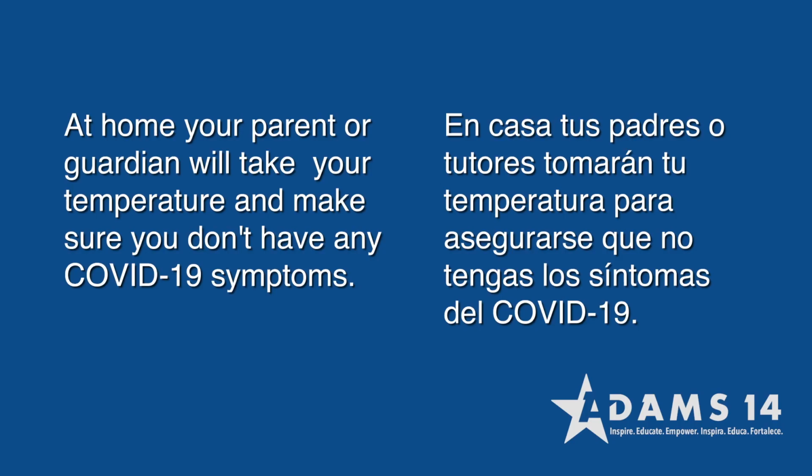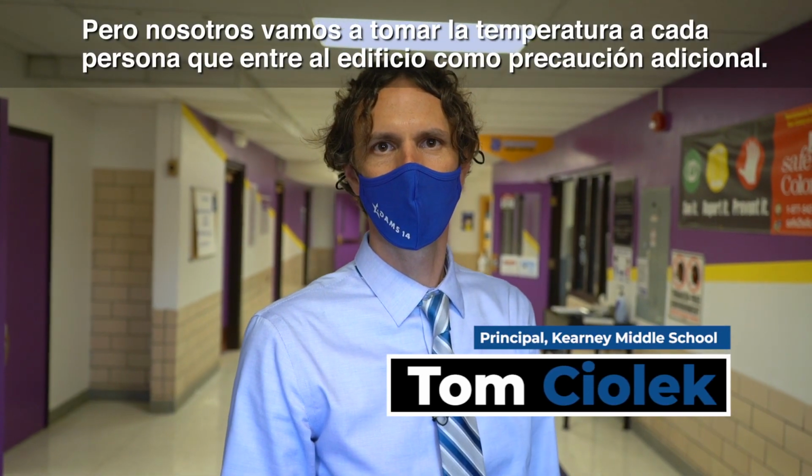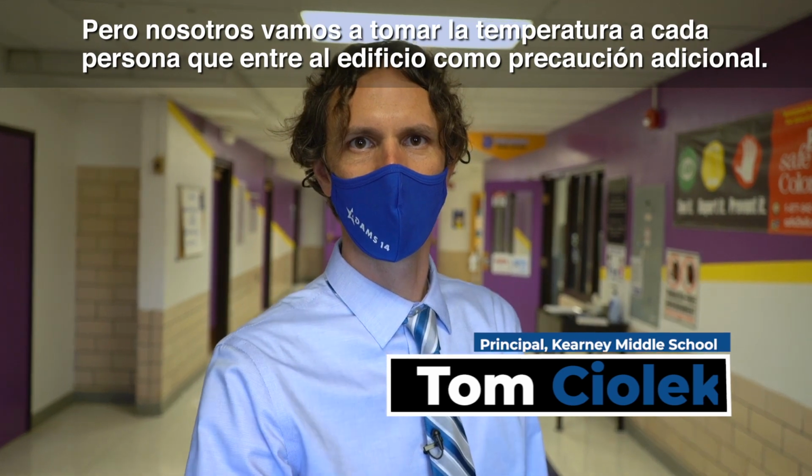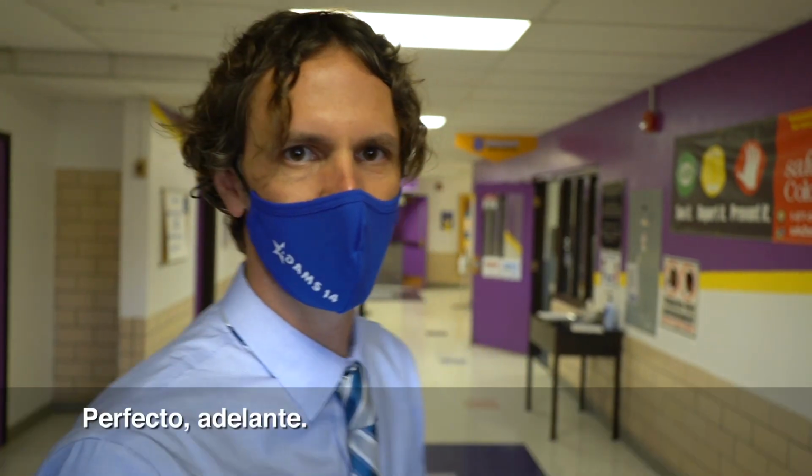At home, your parent or guardian will take your temperature and make sure you don't have any COVID-19 symptoms. Thank you to our families for taking their temperatures at home, but we're going to take everybody's temperature as soon as they enter the building just for extra precautions. Perfect. Come on in.